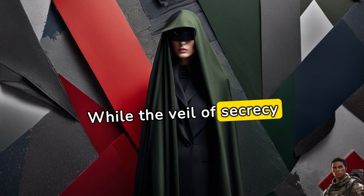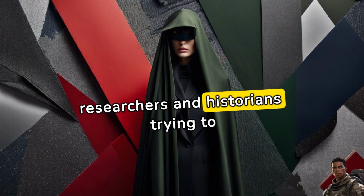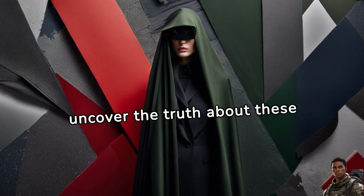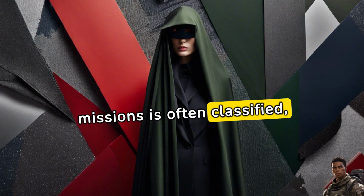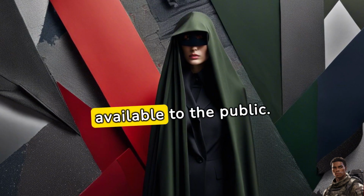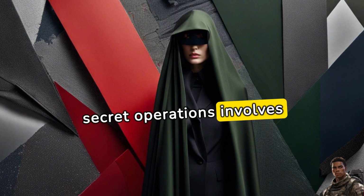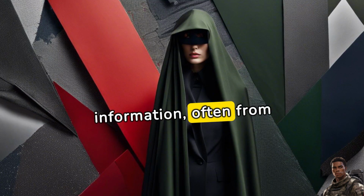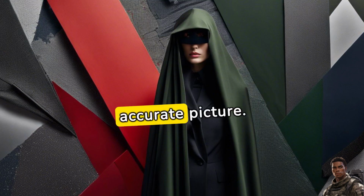While the veil of secrecy is a necessity, it also presents a challenge for researchers and historians trying to uncover the truth about these operations. Information about such missions is often classified, with only bits and pieces available to the public. The process of revealing secret operations involves piecing together fragments of information, often from multiple sources, and corroborating the facts to paint an accurate picture.